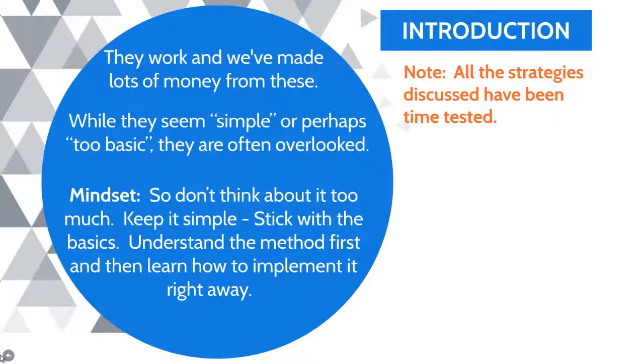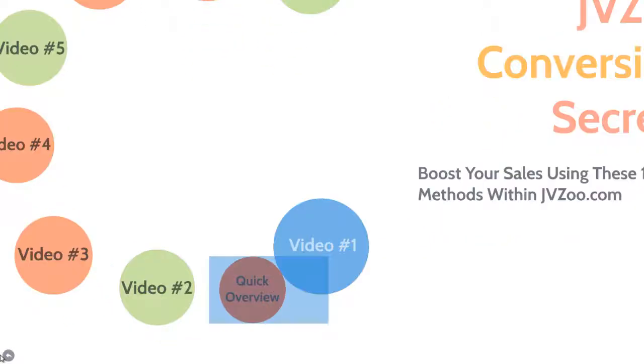All right, so don't think too much about it either. Keep it simple. Stick to the basics, which I'm going to try to do. I'm going to keep it straight to the point, talk about the strategies first, and then we'll dive into actually how to implement them via JVZoo. That's the way I've set things up. I want you to understand the method first, and then you will learn how to implement it the right way. A lot of times we're taught what you need to do or how to do it, but there's no premise on why it is done the way it's done. So I want you to understand why before we actually show you how. That way it makes sense in your mind, and when you actually implement it, it's a lot easier.